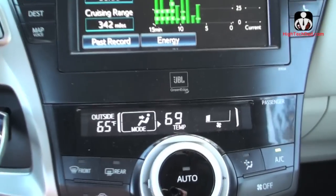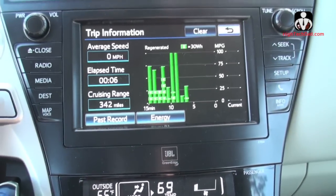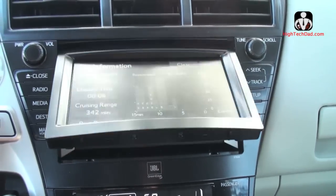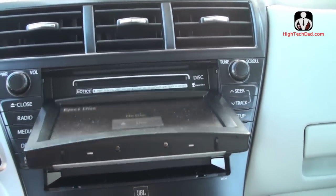Sound system's pretty good. It's powered by JBL. It's fairly decent. You can do Bluetooth audio streaming. You can also even put in a CD. The whole front here slides down, so you can put in a CD there.